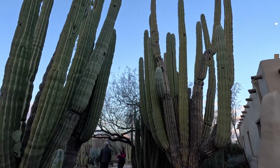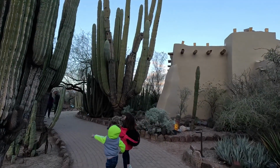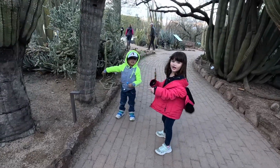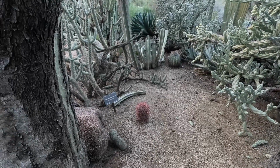So right here, we have the giant Mexican cardon. These things are about 75 years old. So when I think of cactuses, this is what I think of, but I never knew it was going to be this tall. And they're huge. I feel short. You're short. Which is, you know, not very hard. Found a red cactus. What cactus? Oh, you're right. That is a red cactus.